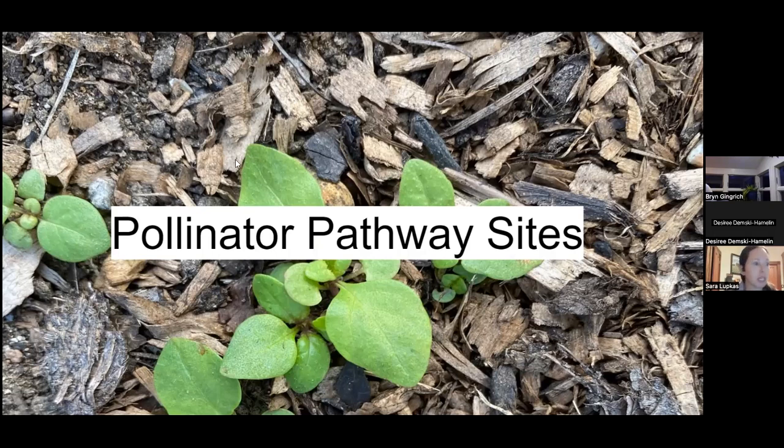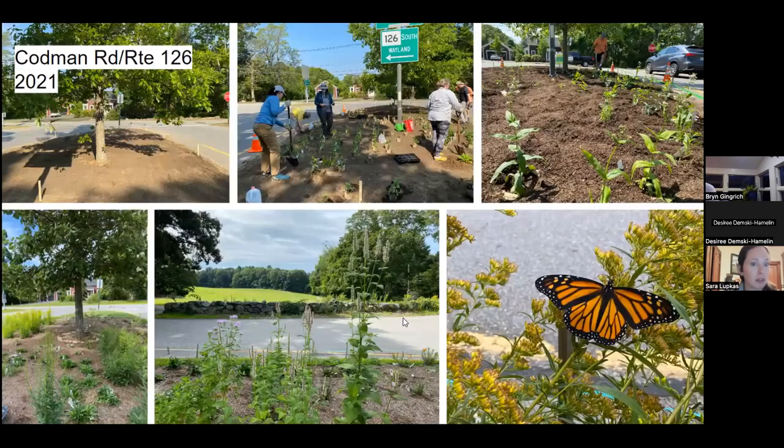Here are some of the plantings at our Codman Road, Route 126 site. This site is a road island located at a busy intersection. There are conservation and farm fields on either side of Codman Road. We got permission from the DPW and the Roadside Traffic Committee to plant on this site. They approved our project as long as we ensured that the plants would not impact visibility for cars trying to turn at this traffic island.